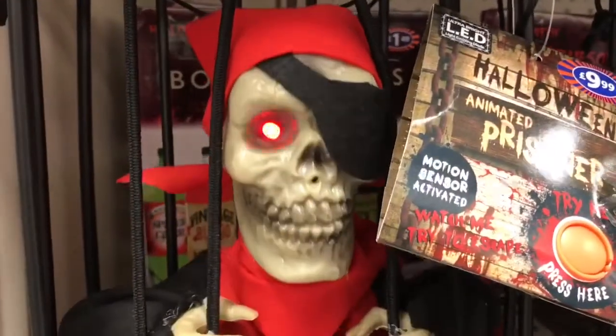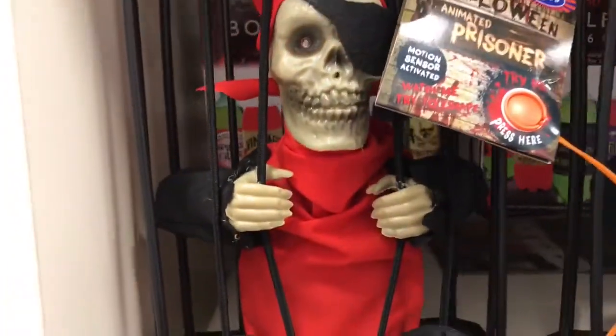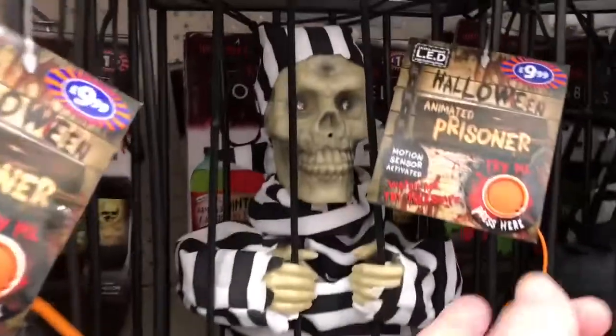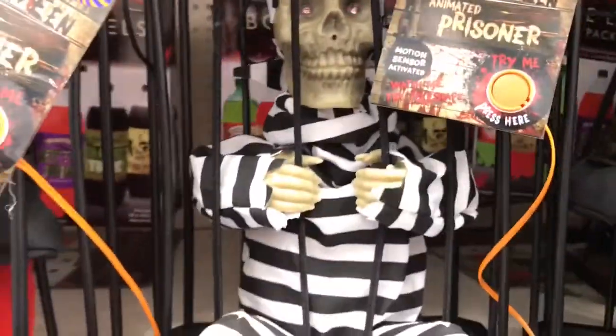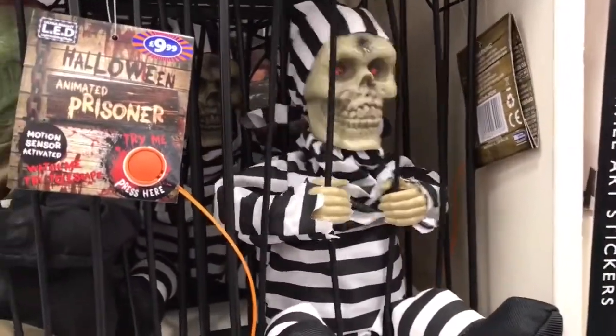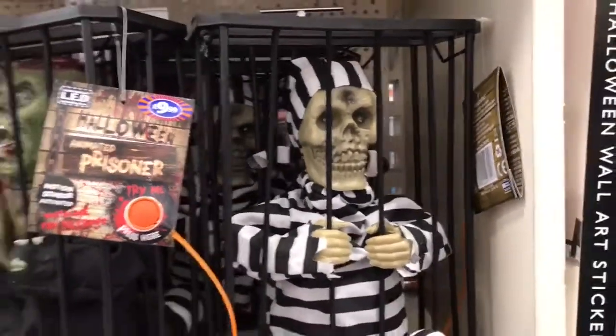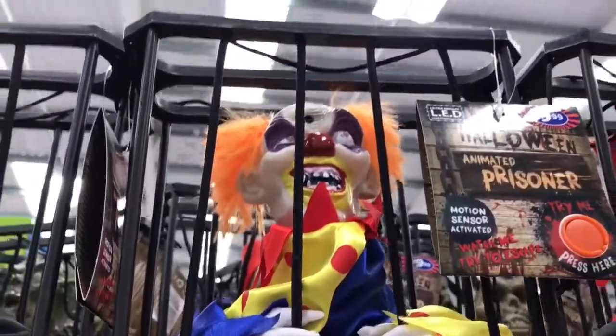Ooh, I've got some Halloween. Oh my god. Let me out. Halloween animated prisoner. And they've got all sorts of different types here. Oh, he's trying to get out. That's quite good, actually. You can probably get bored, but it's quite good. Let me out. Poor old clown can't get out. He looks vicious, he does.